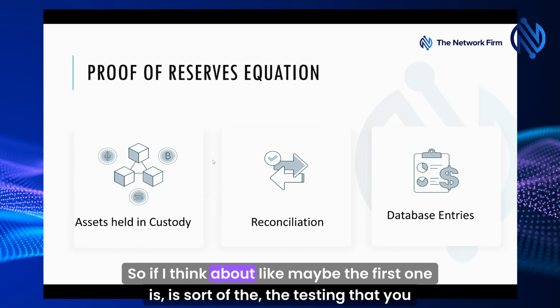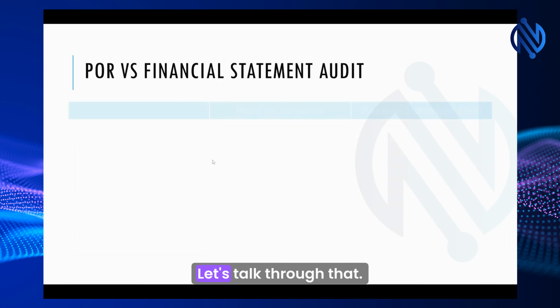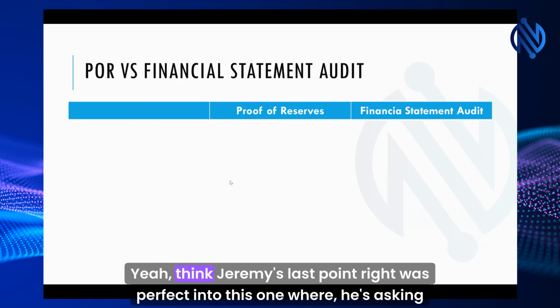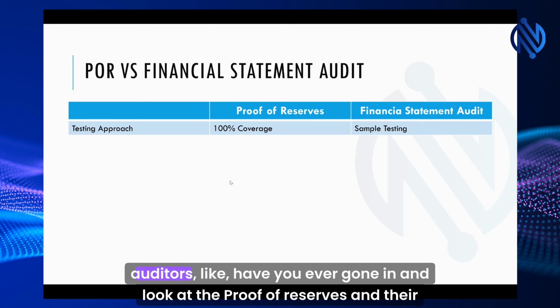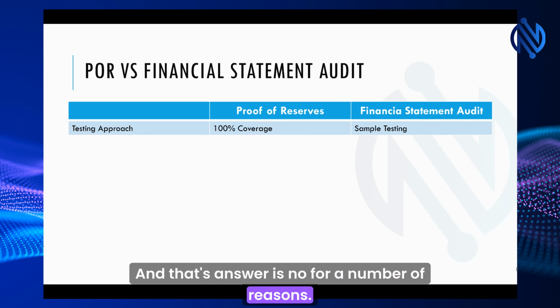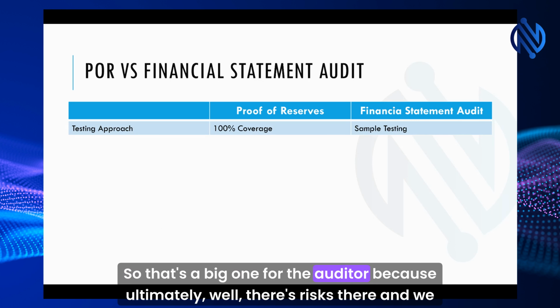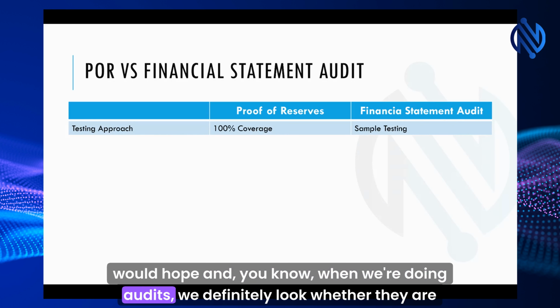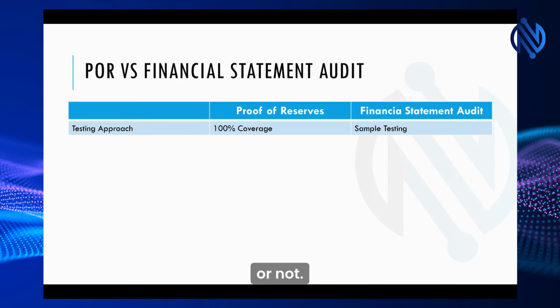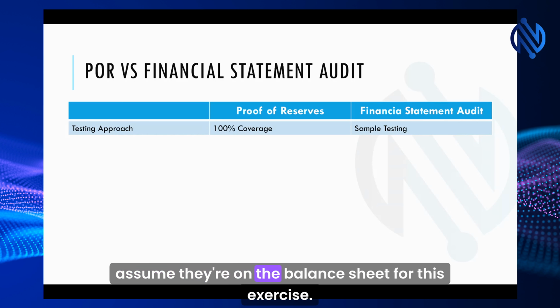So maybe the first one is the testing that you would do. Let's talk through that. Yeah, I think Jeremy's last point was perfect into this one, where he's asking auditors, have you ever gone in to look at the proof of reserves? And their answer is no. And that answer is no for a number of reasons, right? We talked about, do they have the customer assets on their balance sheet or not? That's a big one for the auditor, because there's risk there, and we would hope, when we're doing audits, we definitely look whether they are or not. But the focus is on the statements at hand. So let's just assume they're on the balance sheet for this exercise.